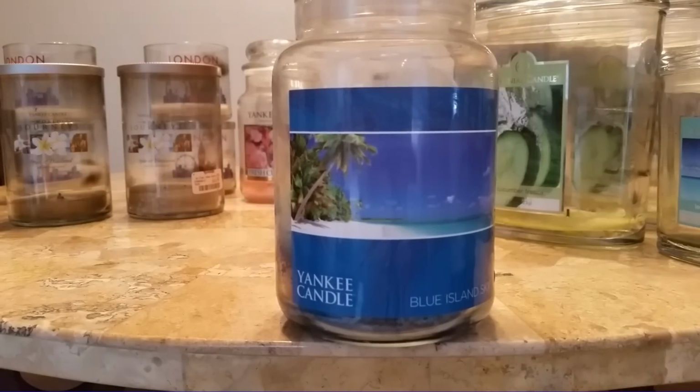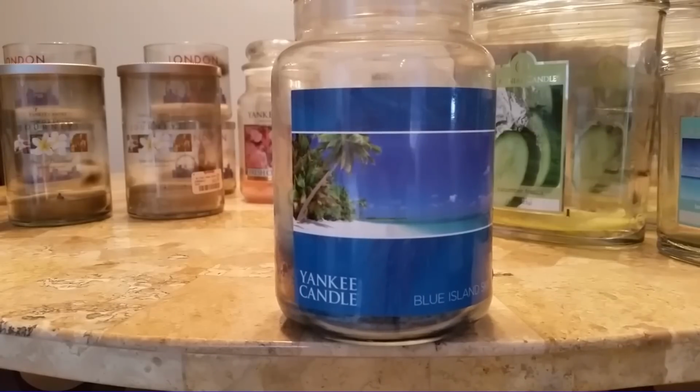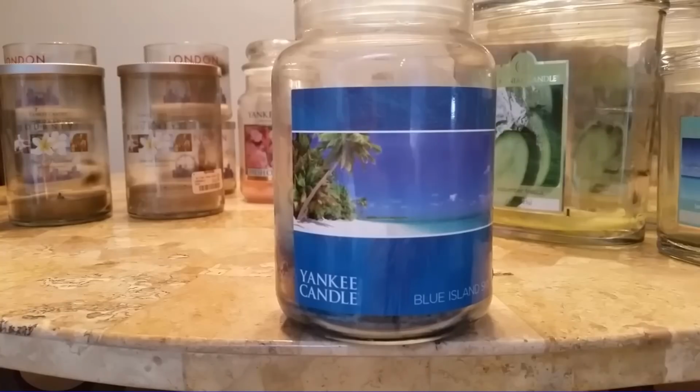I love the scent, Turquoise Sky, Blue Island Sky. It's just a beautiful, kind of a salty sea air scent. If you like scents like Ocean Star, what's the new one out, Beach Holiday, Bay Breeze. I mean, it doesn't hold a candle to Bay Breeze. That to me is the ultimate sea salt scent, but it's a milder, softer version of that.